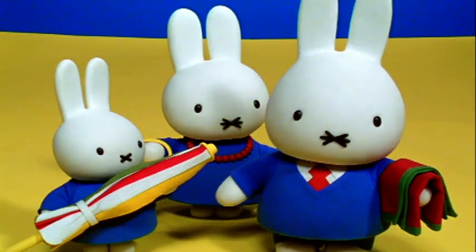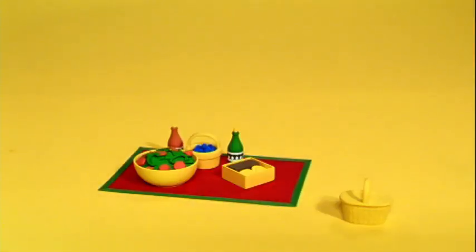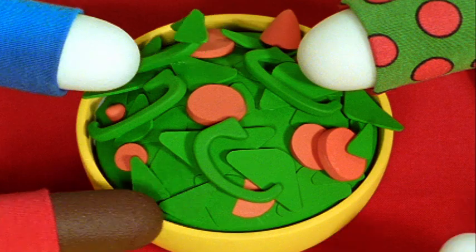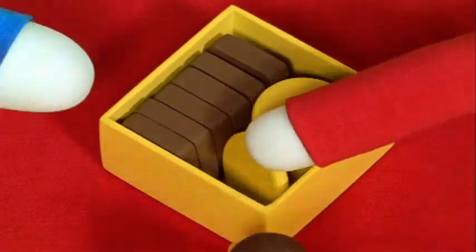"What a good idea," said Father Bunny. "Let's spread this blanket out for all that wonderful food." How good it tasted. They ate everything.